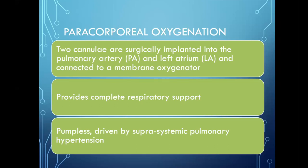One very interesting method for lung transplantation is the paracorporeal oxygenation. So this is for patients with severe pulmonary hypertension and still somehow compensated hemodynamic situation. There are two cannulas implanted surgically. The first cannula is the draining cannula, which is implanted to the pulmonary artery, main pulmonary artery. And the returning cannula is implanted to the left atrium.